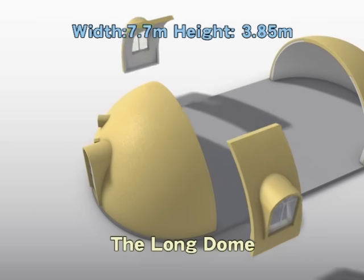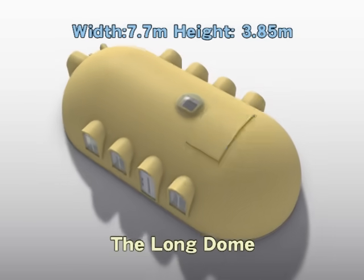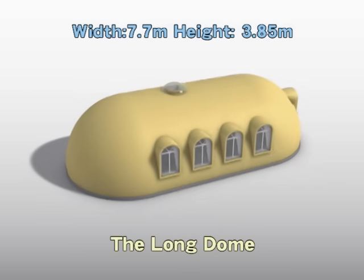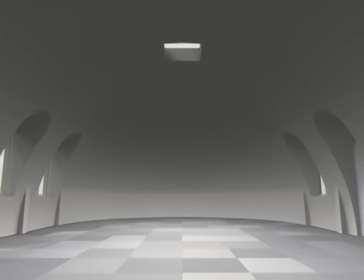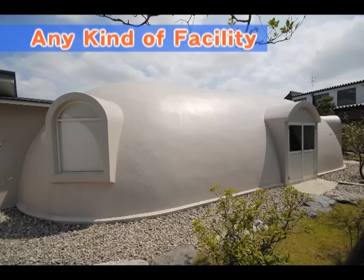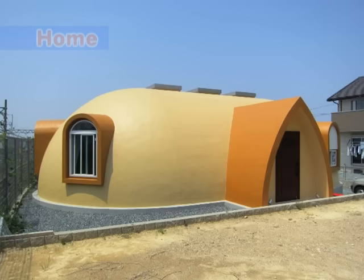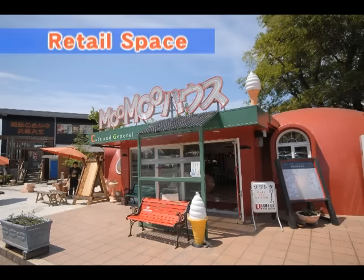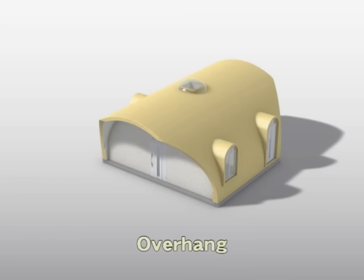Making the best of the Dome House's merits is our newest model, the Long Dome. By simply adding sections, you can increase the floor space. The Long Dome may be employed in a number of ways, such as a freezer, a farm building, a storage facility, guest lodging, or a restaurant. By simply combining different parts, you can create various types of domes.